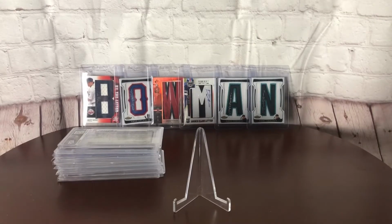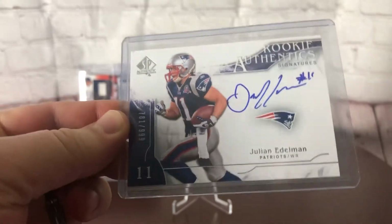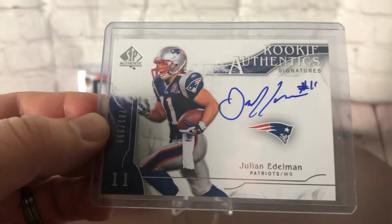Got a few autographs coming up next. I am not a big autograph guy. There are 1, maybe 2 in my top 10. But these, again, are PC cards, and I've shown this one off in a video before. This is the SP Authentic out of 999 here from Julian Edelman. Signed number 11. That's how confident he was back in 2009 when this came out.